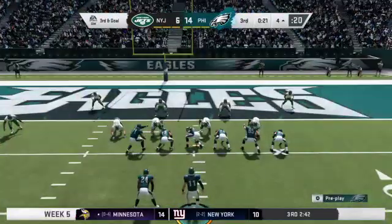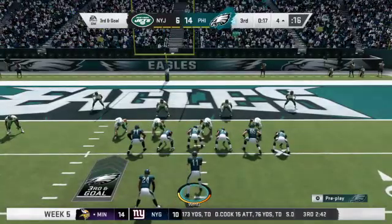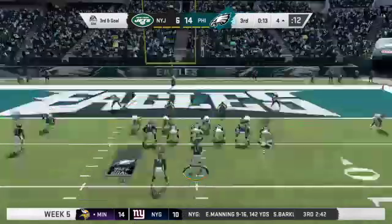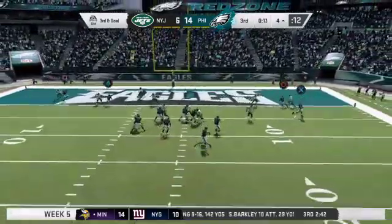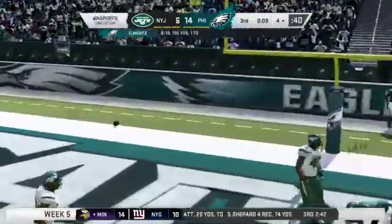Well, they've been so good on 3rd down all day long. Can they convert another here on 3rd and goal? From the gun, it's Wentz. Looking end zone, but it's incomplete.